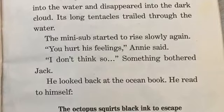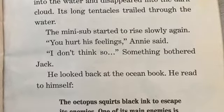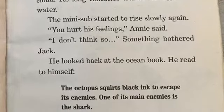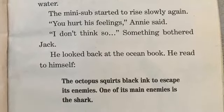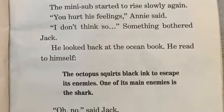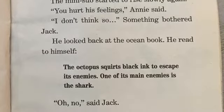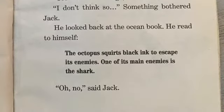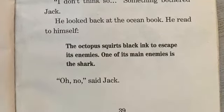"You hurt his feelings," Annie said. "I don't think so." Something bothered Jack. He looked back at the ocean book. He read to himself. The octopus squirts black ink to escape its enemies. One of its main enemies is the shark. "Oh no," said Jack.